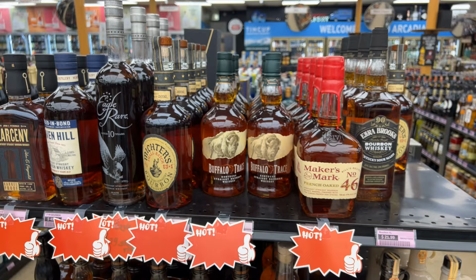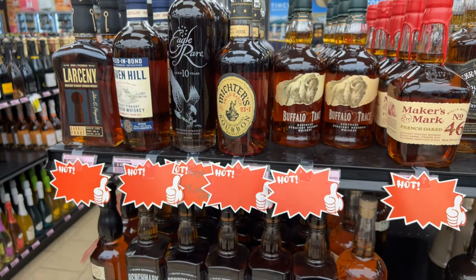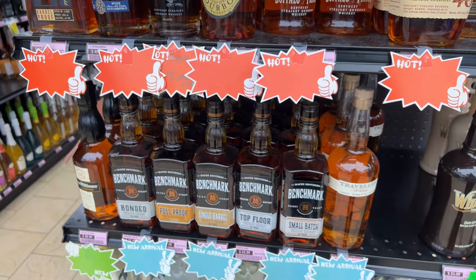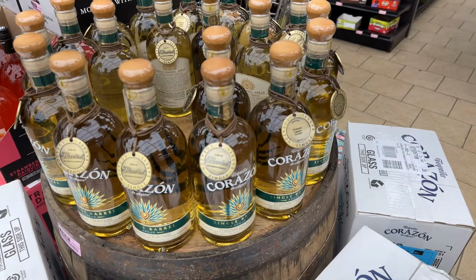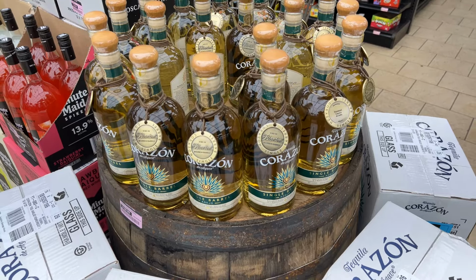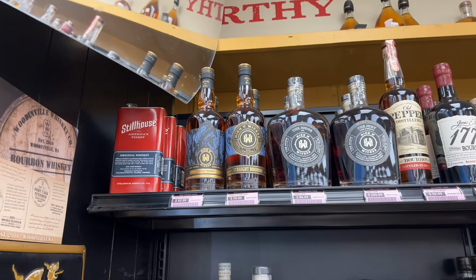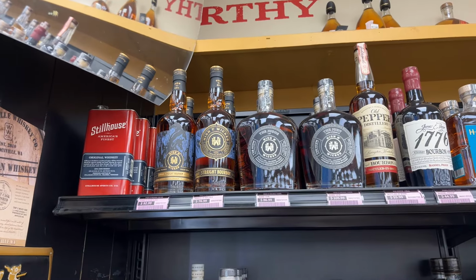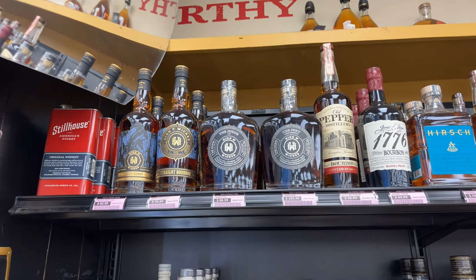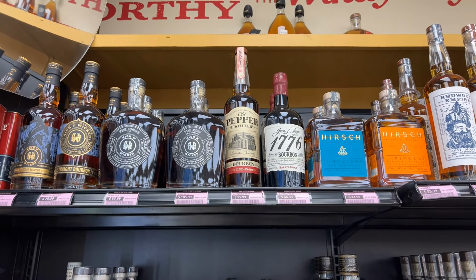As soon as you walk in, you can see a display of all of their allocated and hard-to-find products. A good omen that you'll be able to find just about anything that you need. They let us try this store pick of Blanton's Finish Corazon, which was actually pretty delicious. Foremost is a whiskey lover's dream. Whether you're looking for something new, old, rare, accessible, or allocated, there's a good chance that they have it.